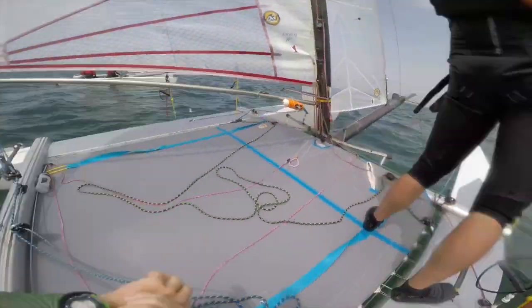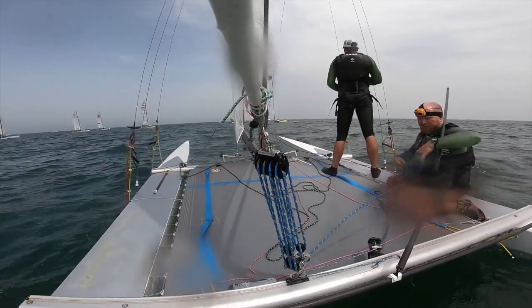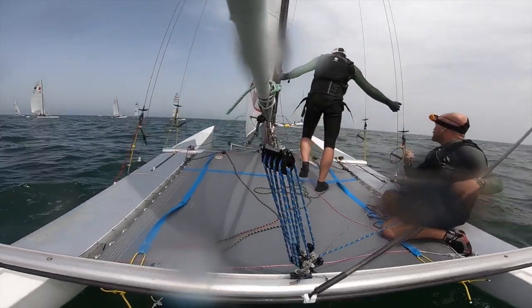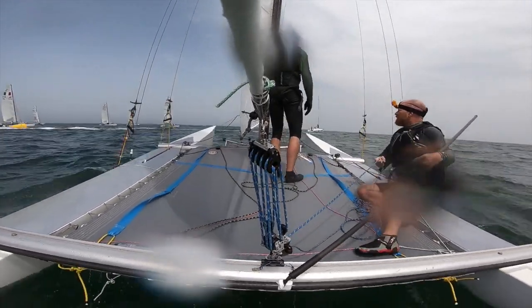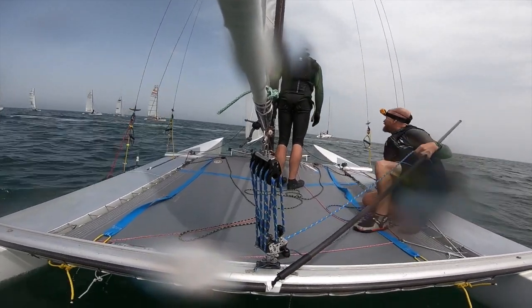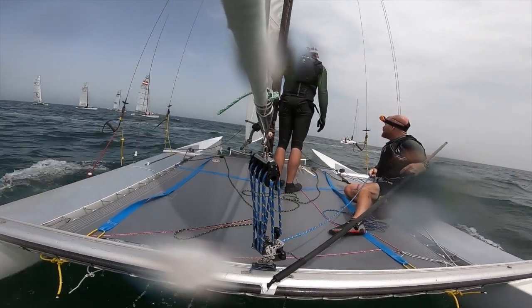See the hooter in the air. And there it is, that's the 5 minutes. All right, so we're gonna go and take a look. John, if you'd like to take your seat. Well, if you want to. Yeah, man. All right, so the start line is between the orange flag on the yacht and the orange flag on the boat down there.